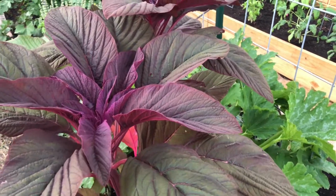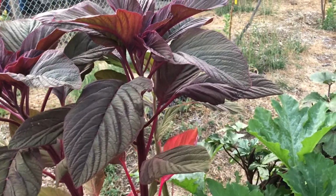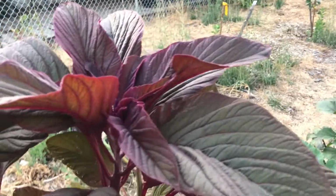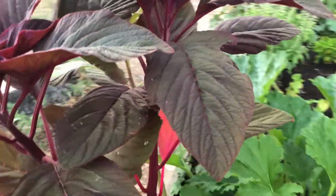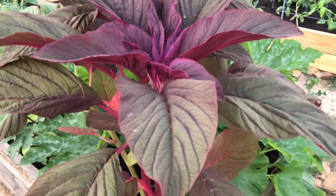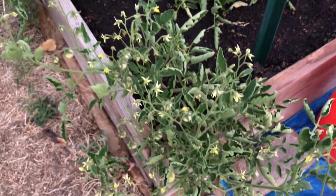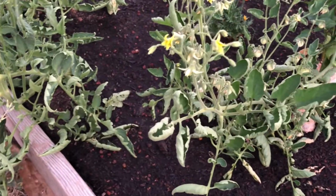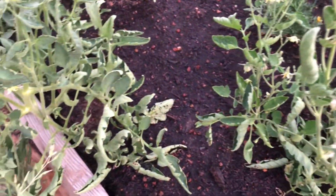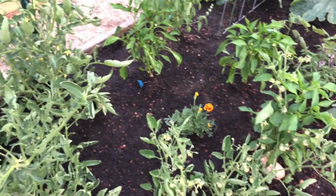The amaranth is really tall, so this is, let's see, almost chest high on me. This thing is really, really tall, and it's super pretty. And then over here, all of these tomatoes, we don't think they're doing very well, but they all have tomatoes on them. The plants themselves don't look great. They're really small, and I think even these cherry tomatoes are supposed to be bigger. So I don't know what's going on with this corner, but we've got to do some more research on that.